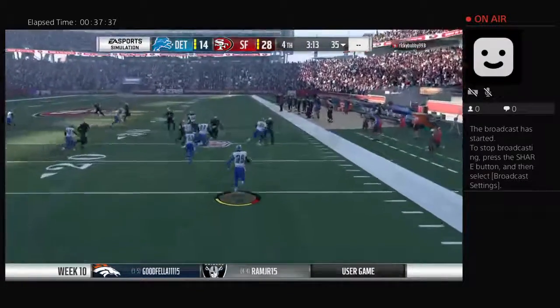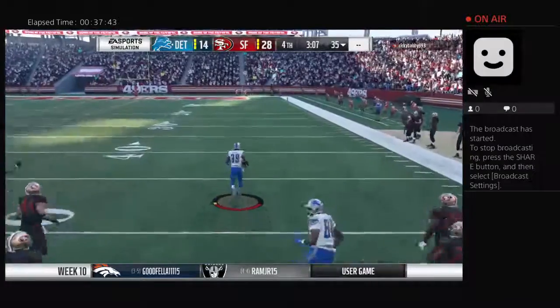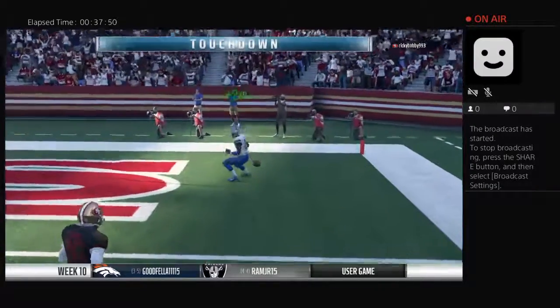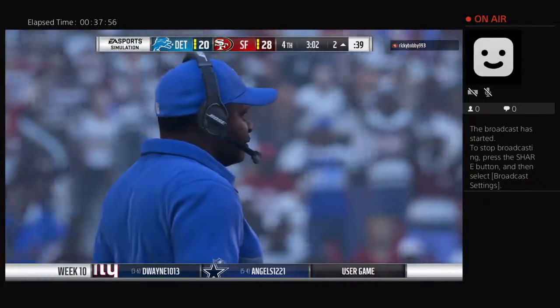This is taken at the 3. And some space here. He's got the lane, and there he goes. Touchdown, Lions. And that big fourth quarter return, Charles, makes this a one-score game.